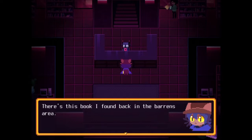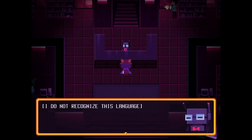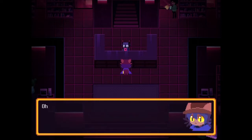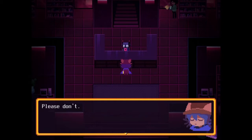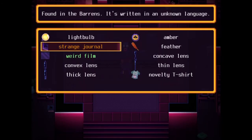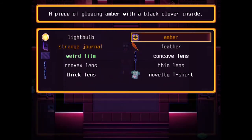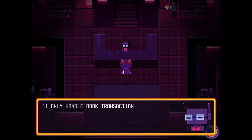There's this book I found back in the Barrens area. Since this is a place for books, would you happen to know what it says? I do not recognize this language, but the symbol on the cover is of importance. Oh? The head librarian, George, can explain it. Would you like me to call her? Please don't. Okay. What about the amber? Yeah, don't combine them, just show the amber. So I'm guessing you don't give out... Yeah, gosh darn.